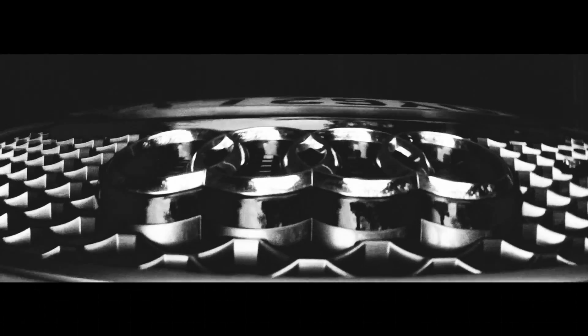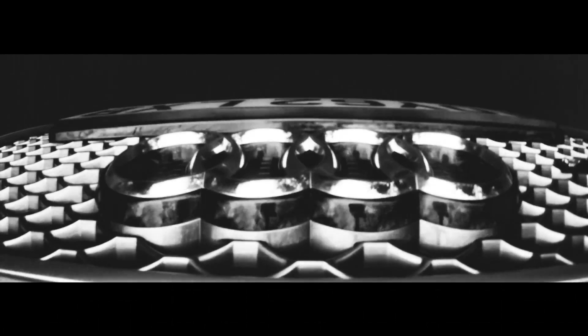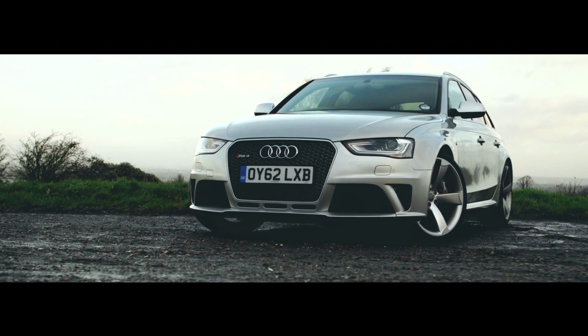The follow-up to the RS2 was the first RS4, which came in 2000 and boasted a twin-turbo 2.7 litre V6. The second RS4 appeared in 2006, coming with a 4.2 litre naturally aspirated V8 and 414 brake horsepower. It's widely regarded as one of the best RS cars ever made. In 2012 though, a new one rocked up, and it's a bit special.